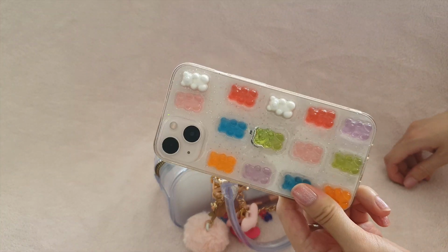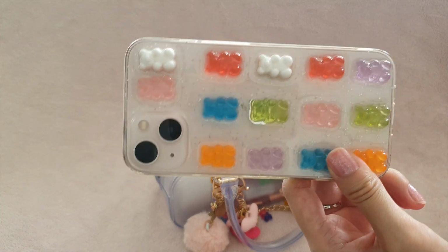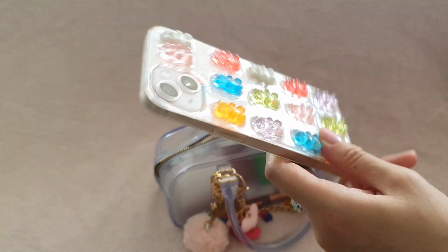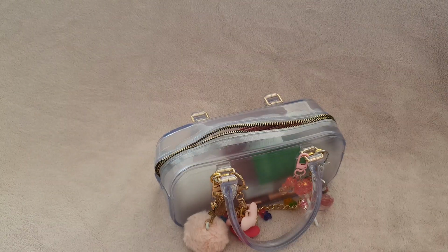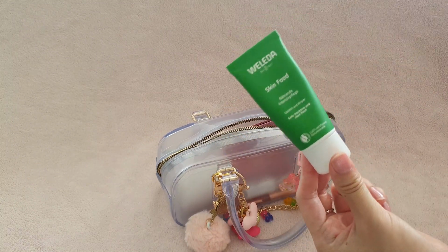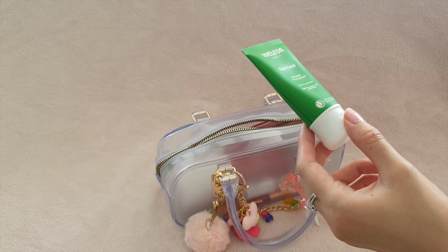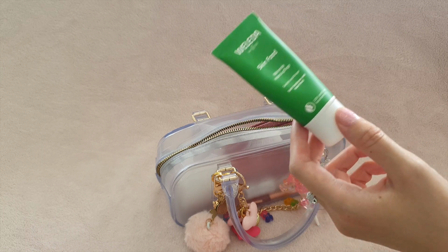Yeah, I think I got it from Shein or Ally, I don't remember, but any of these stores. So that's that. And then I have hand cream. I always need hand cream because my skin is so dry all the time.